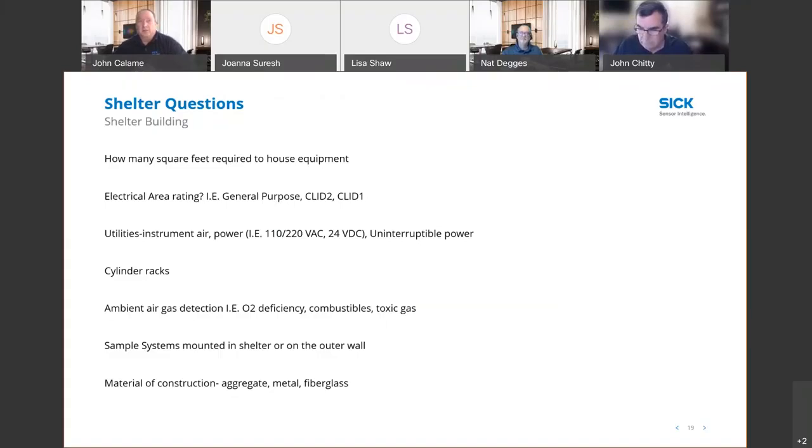Also, what type of utilities you're going to have, for power, for air, instrument air. Do you need uninterruptible power? Do you need cylinder racks for cal gases? Do you need safety devices in that shelter itself to protect people that go in and out of the shelter? And then what type of sample systems you're going to have? Are those going to be mounted on the outer wall of the shelter or inside the shelter itself?